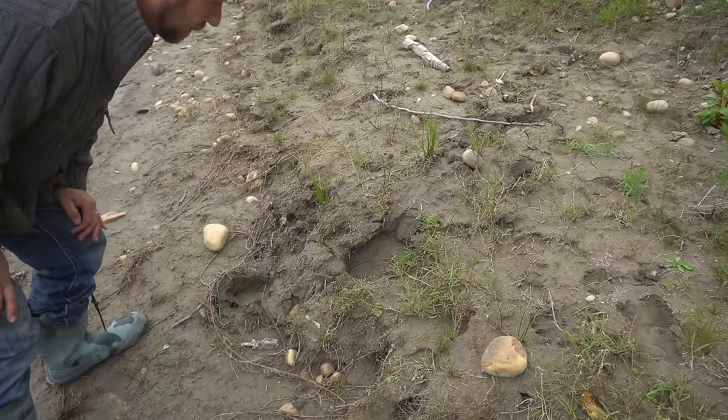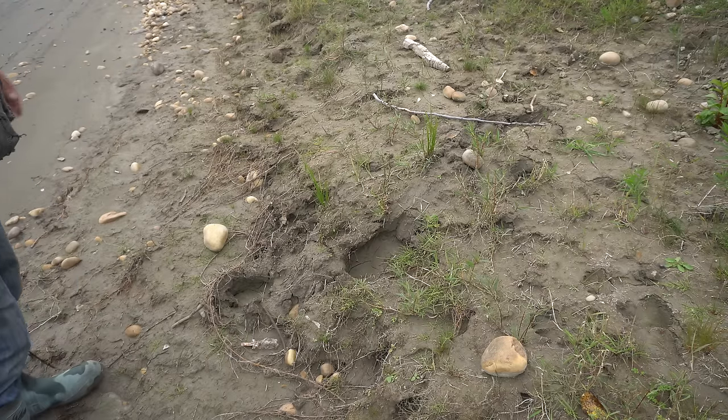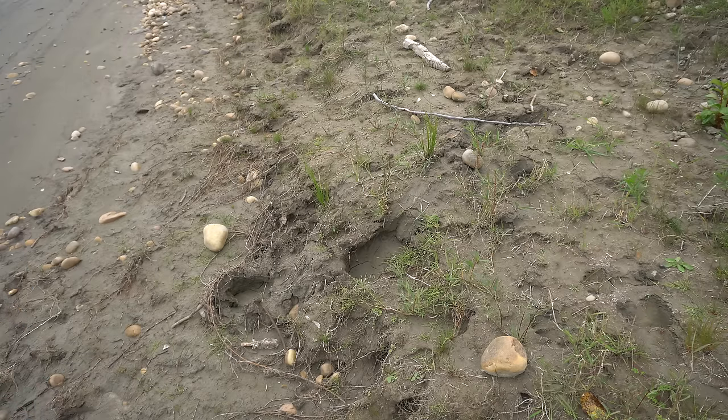Well, we got company out here. There's some moose tracks, and they're in the rut right now, so we want to stay on good terms with them.